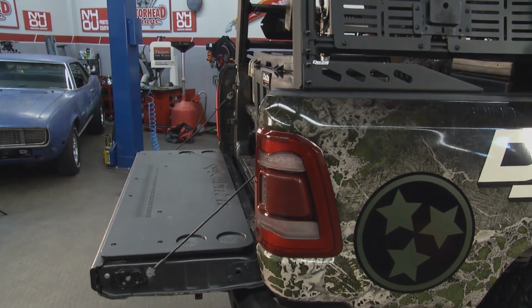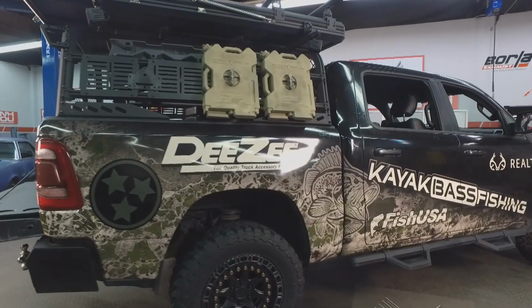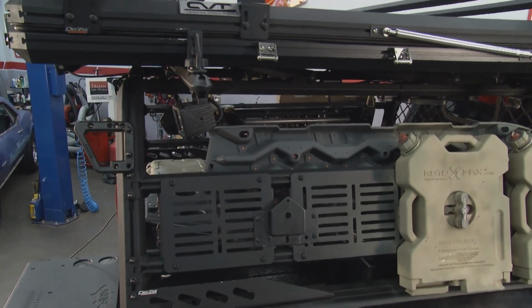So you can choose the front cab rack with or without mesh, our rear, and then add our Overland side kit and top kit, which comes with your crossbar. And from there, you can see the sky's the limit. Because the Hex series has so much versatility, you guys are going to come up with 1,000 things to do with it that we've never even thought of yet.